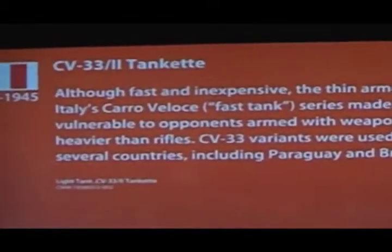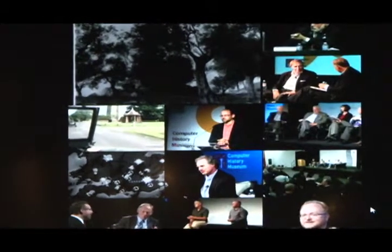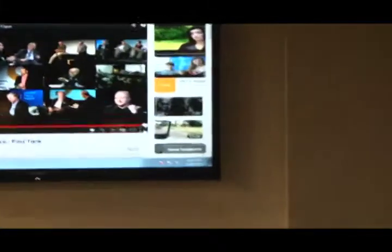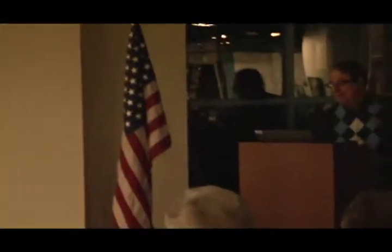A couple of pedals and a seat and there's no window. There's a slot where you look out of, so the bullets could fly through the slot. And that says it all. Fast and expensive, thin armor. So not very good for this campaign, not very useful. So it's not the breakthrough weapon that Mussolini had planned.